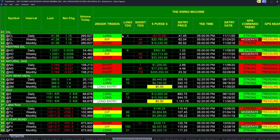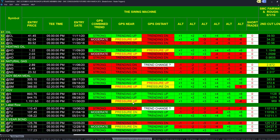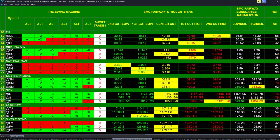Now, this long on oil constitutes a counter trend move against the larger trend down, but we think it's one that could pay out. So we're in agreement with you there. And when we look at the trend information on the daily on oil, it's strong. It's trending up. The distant trend is down, but the near trend is up, and our altimeter is showing that it's under accumulation.